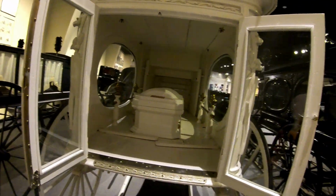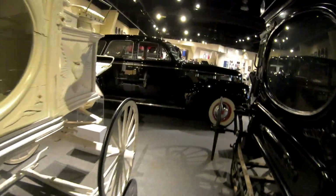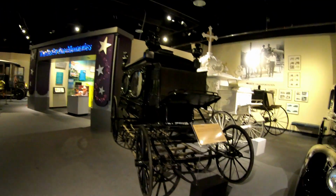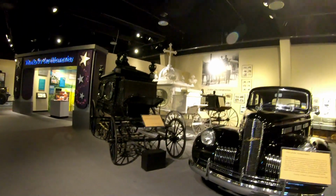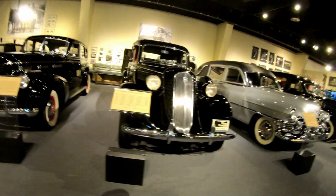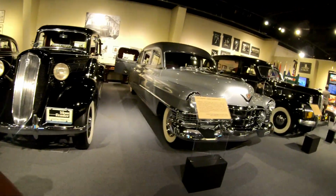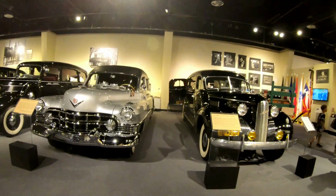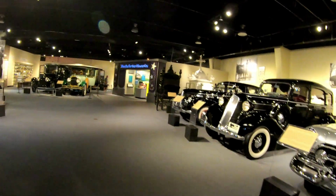This one here. And the basket case, another basket case in here. So, late 1800s hearse here. 1940 LaSalle touring sedan. 35 Studebaker, 51 Superior, nice, a 39 Superior. I'm gonna scope this one here out.